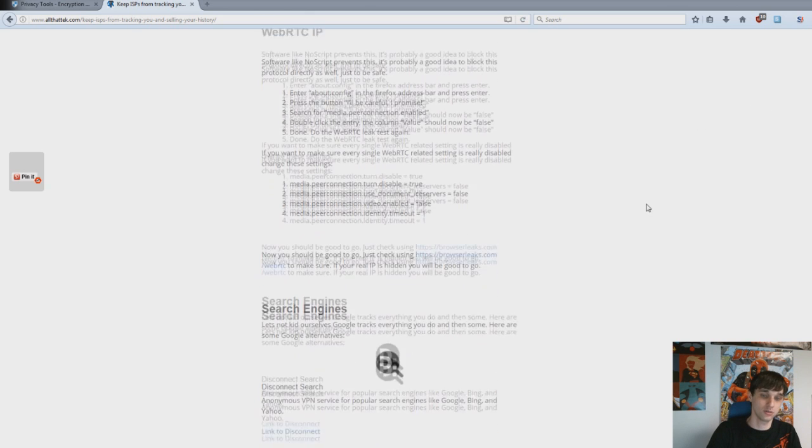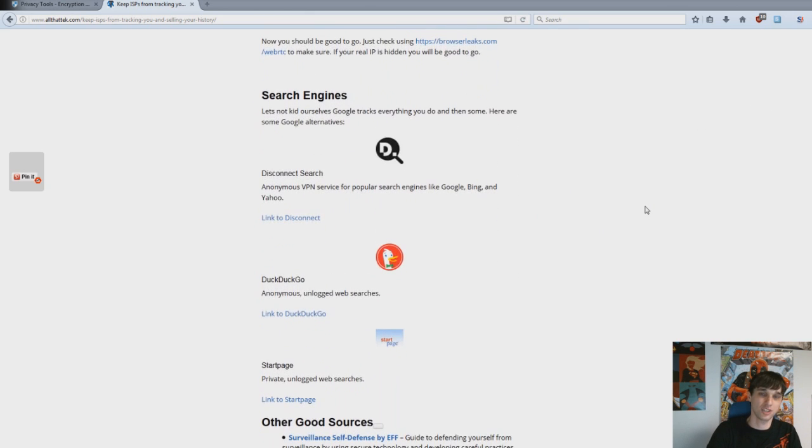The next thing you want to do is change your search engine. If you're really conscious about this and you really have your tinfoil hat on here, you just want to go ahead and use a different search engine rather than Google. There's DuckDuckGo, StartPage, and there is another one that I can't think of right now, but the one that I have listed is Disconnect. Disconnect is another good one. DuckDuckGo is by far my favorite. It's my go-to website and search engine right now.